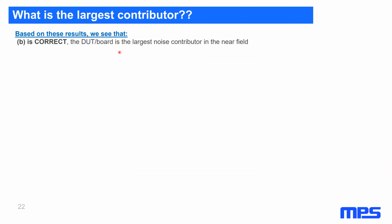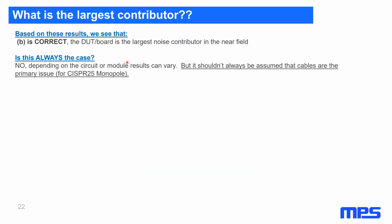So based on these results, we can see that B is the correct answer. The DUT is the largest noise contributor in the near field for this particular setup and measurement. Is this always the case? Will the DUT always be the problem, the larger problem for this setup?